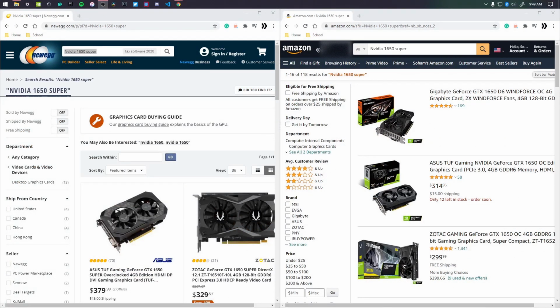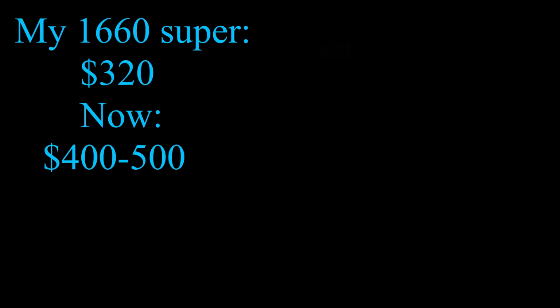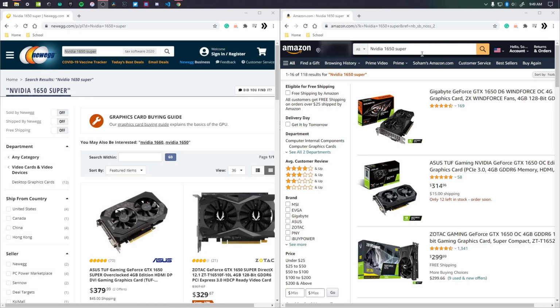So now looking for a GPU that is actually pretty good and under, let's say, $300-400. And we want a GPU that's pretty good performance with, let's say, PCI Gen 3 and at least 4 GB of GDDR6 memory. So the NVIDIA 1650 Super is actually pretty good. The 1660 Super, the one that I have, is actually way higher than when I got it. When I got it, it was around $320. Now it's around $400-500 with that inflated price. So now we will have to go with the NVIDIA 1650 Super. So let's find out what the best budget is.